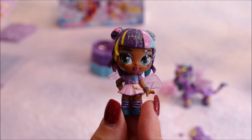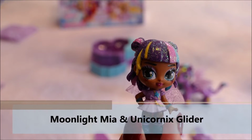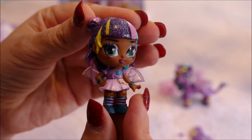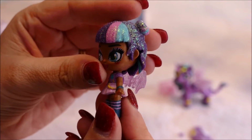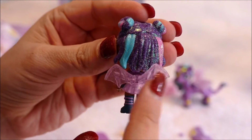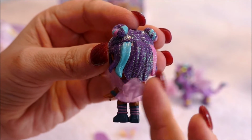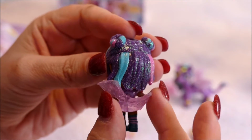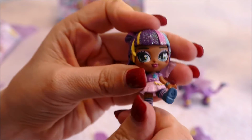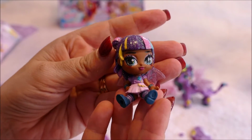Here she is. So her name is Moonlight Mia, and her friend, her rider's name is Unicornix Glider. So she has a darker skin. She is in purples, pinks, yellows, and blues, and her hair is super glittery. She has little translucent wings that are in like this rubbery material, so it kind of bops around, but it's also squishable. Now, one thing I saw on Mummy's World, you are meant to be able to move the legs. Yes, you can move the legs on these ones so that they can ride their friend.